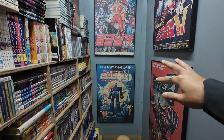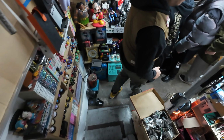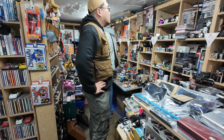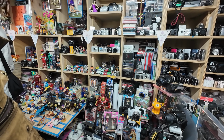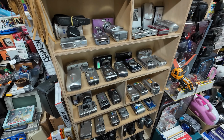Wow, look at these posters. The old cartoons. Wow. Look at these old school cameras. The store was so interesting. It's a tiny space, but the store had a little bit of everything from digital cameras to film cameras. You never know what you're gonna find at a shop in this area. That's the fun part of shopping and looking around in Dongmyo.